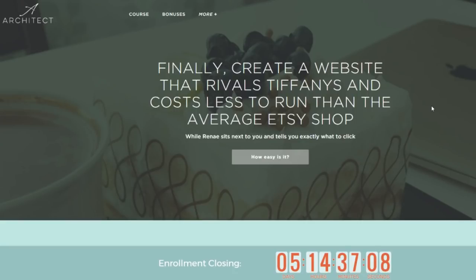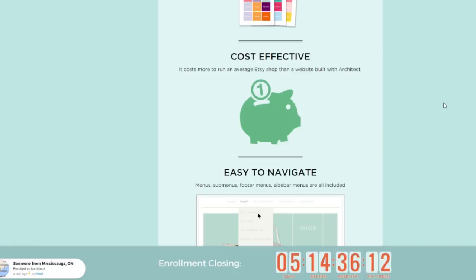Whereas when you build your very own website using Architect, you also get all of the resources to SEO optimize your storefront. That way you can actually show up in Google search results and be found organically. In the long run, building your own website and selling from your own platform is actually cheaper than running a full-time Etsy shop because you're not having to pay all of those seller fees.